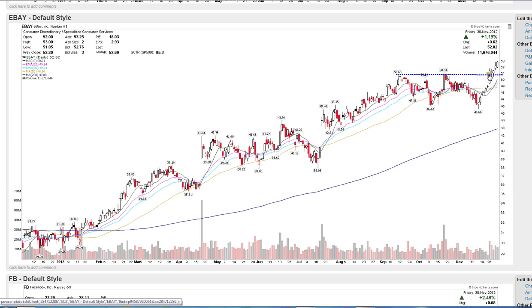eBay broke out from a flat base with pretty good volume here. This breakout holds, so it's now going up, but it's still within the buy point. The breakout point is 50.04, and right now it's 52.82.